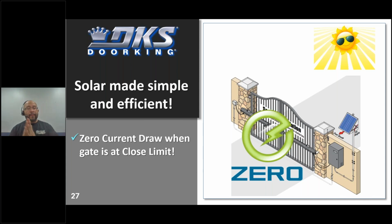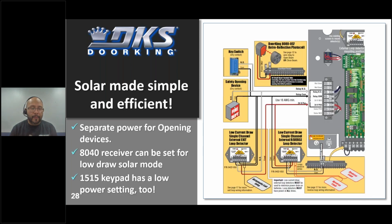Okay. So I mentioned that we can do a solar panel for this system. When we have this system in solar mode, there's a zero current draw when the gates are closed. And that saves a lot in your battery capacity and how long the system can actually run when it's not really drawing current when the gate is fully closed. And I'll talk about how that works.